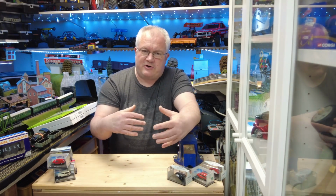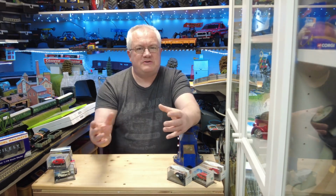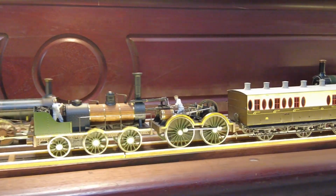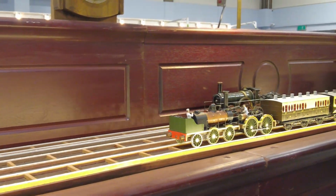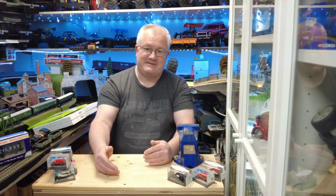But the way the track was laid onto a dark wood finished board, almost like a sideboard, with the little lamps peering over the top and a couple of potted plants. It was just really, really well done, really well executed, and yeah, hats off to you. I don't know, the creativity to come up with that, fantastic, and to showcase those particular engines on that layout. I stood there watching that for a long time.